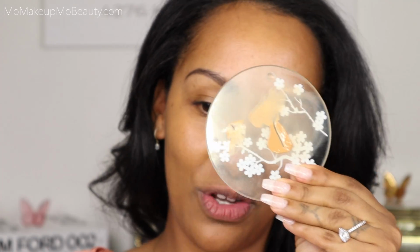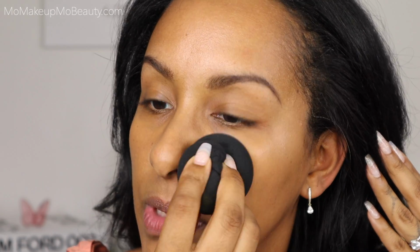Now I'm going to go back in for a little bit more product and build in the areas that I feel I need a little bit more, to show you its buildability, or its ability to build from light to medium to a little bit more. So I just went in with a little more product. And I wear the shade Banana, and Banana, I discovered, is the beautiful Halle Berry's shade match. So that was kind of cool. So I'm just building in this area.